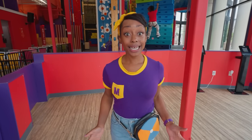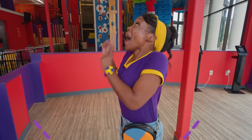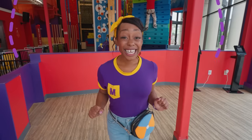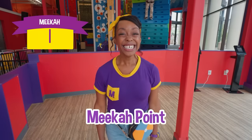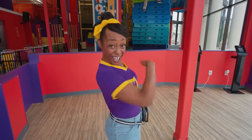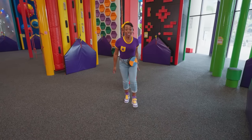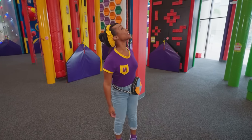Oh, I have an idea. Let's play a game. Every time I make it all the way to the tippy top, I'm gonna get a Meekah point. Doesn't that sound fun? Mm-hmm. Come on, let's go. Wow, check out all these climbing towers.